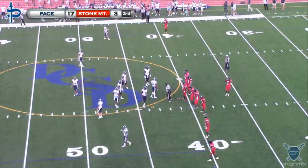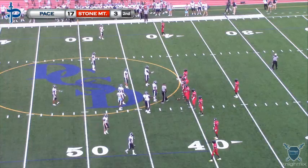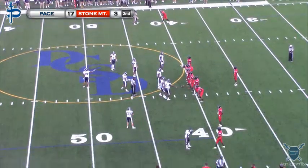Undisciplined play there. I mean, he still has momentum going. Hard to pull out that quickly. First and 10 for the Pirates at their own 41-yard line. One second, which is the rule.